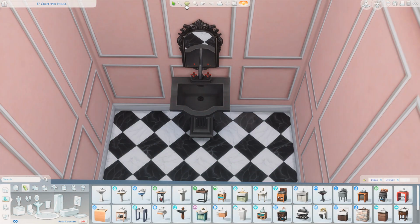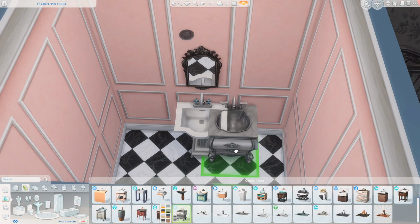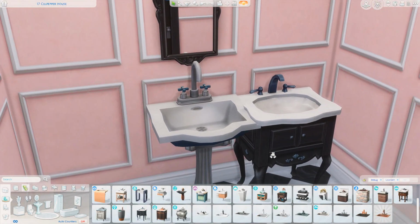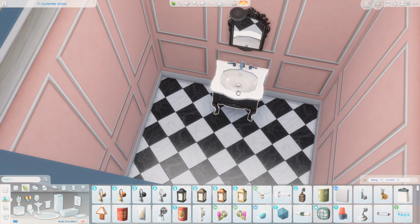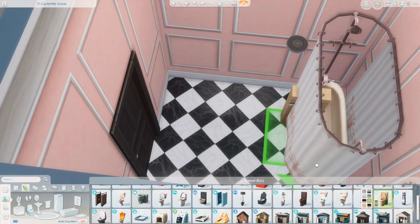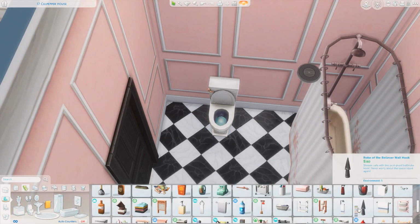Anyway, in here, I am working on the bathroom. I got this pink paneling, which I think looks really pretty. The matching tile for the kitchen is in here, the tiled floor. I think it's so pretty, the checkered pattern. And then I'm trying to figure out a mirror and sink and figuring out the layout. It did take me a while to figure out how I wanted to lay this out because it felt awkward no matter how I put it. But I do figure it out in the end, and I think it does look nice.